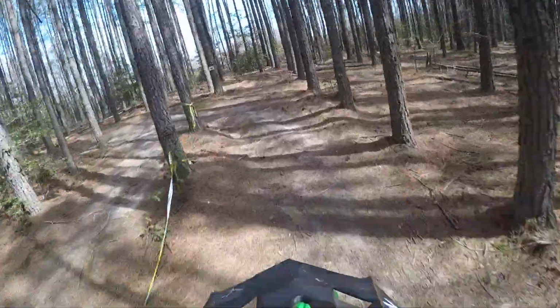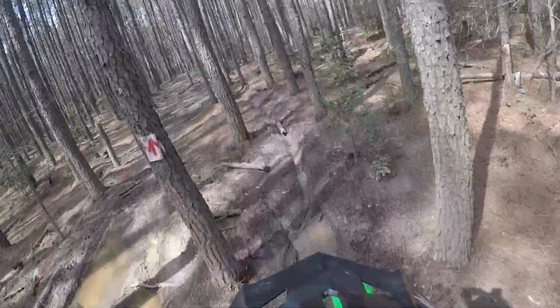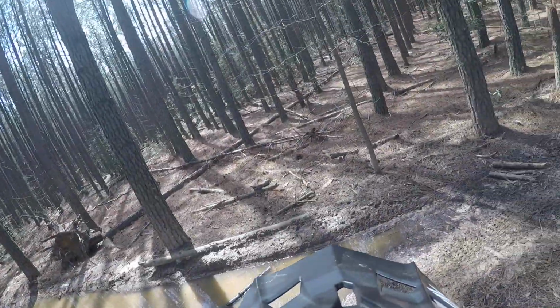Lots of mud pits due to rain a day or two before this ride. It's still manageable for a beginner like me. I went through that one later in the day and it nearly swallowed my bike.